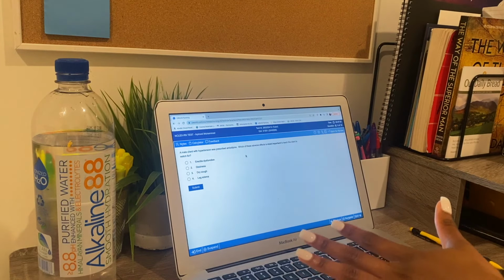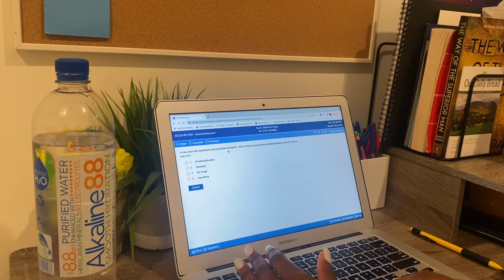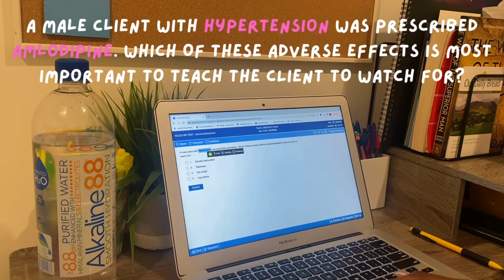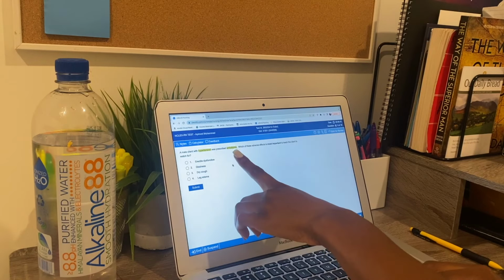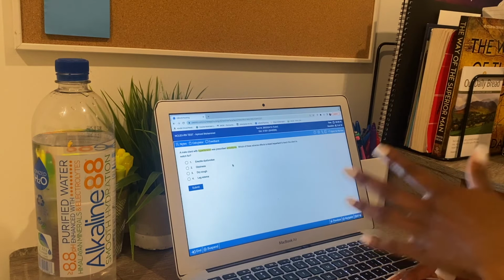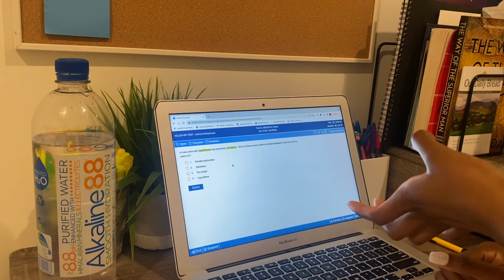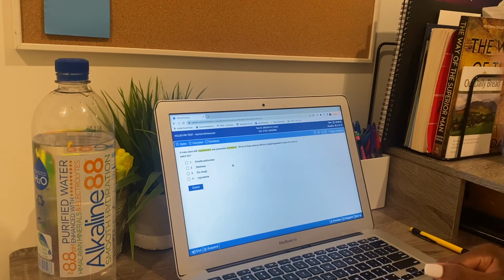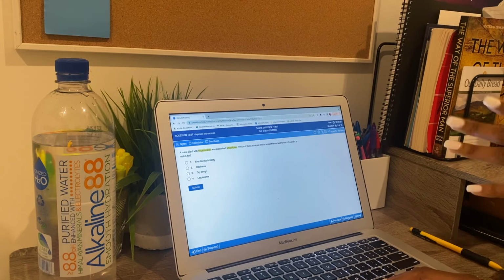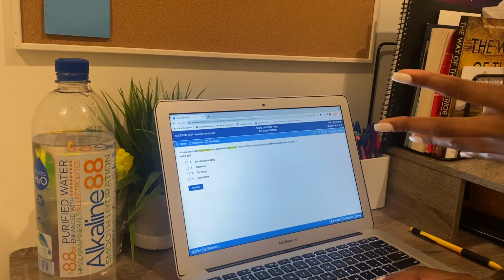This is one of the questions that refers to what I had learned in lecture. It says a male client with hypertension was prescribed amlodipine. Which of these adverse effects is most important to teach the client to watch for? We know that if it ends in dipine, that is a calcium channel blocker. And with calcium channel blockers, their side effects are hypotension and a headache. Also with calcium channel blockers, they are the negative inotropes.